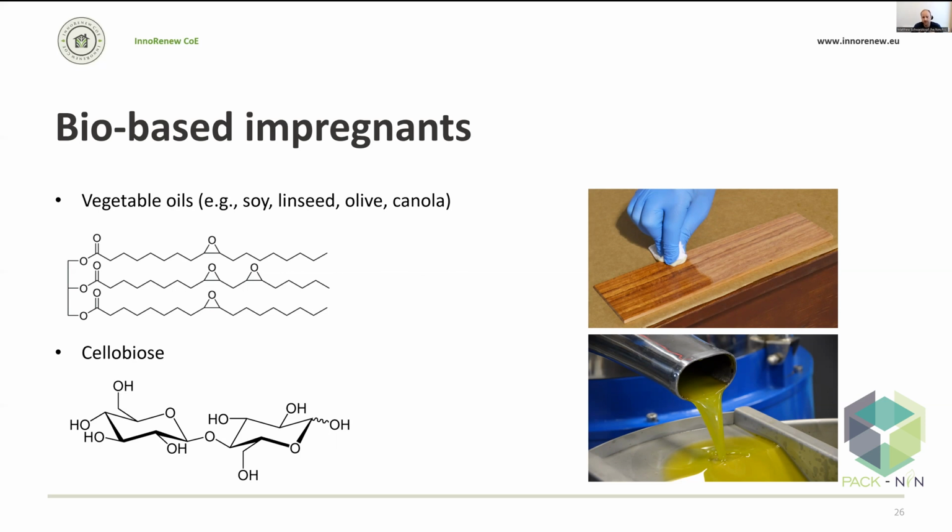Linseed, for example, is already used in the wood industry. On the top image on the right, they're applying a linseed oil, and this is a nice surface treatment, and it is what they call a drying oil. So if you leave this, it will polymerize on its own. However, if you leave olive oil out, it will not dry. So some oils like olive oil are more difficult to work with and to utilize for these impregnants.